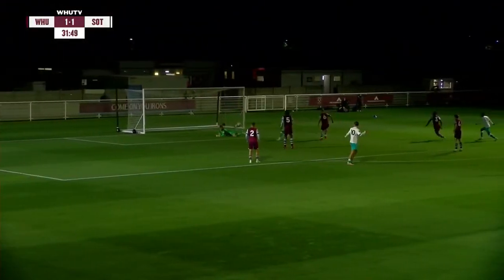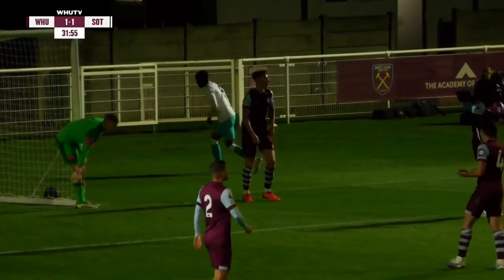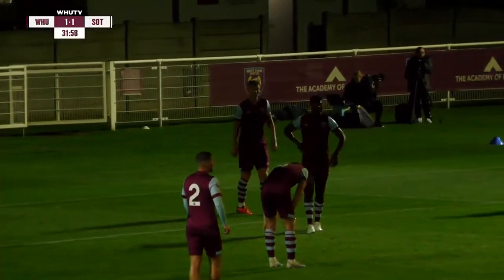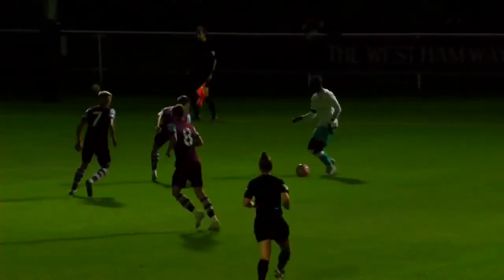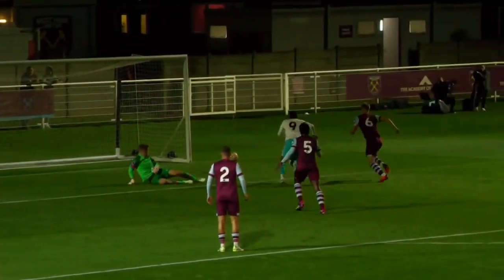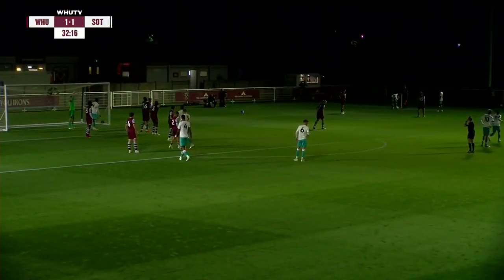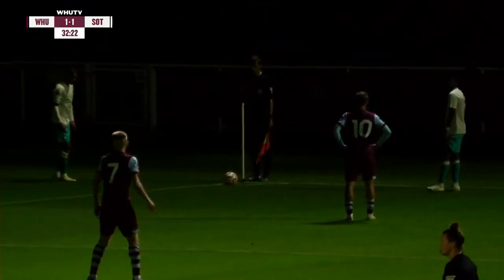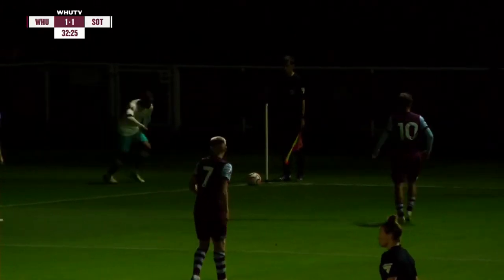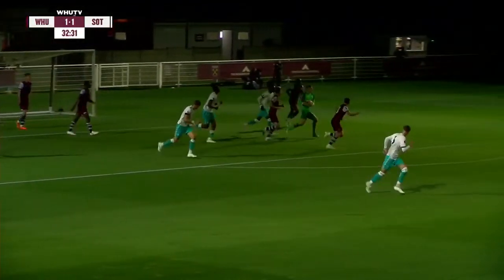Here's a shooting opportunity. It struck the post. And so important for Casey to get there first for West Ham after what could have been a really unlucky deflection off of Knightsbridge. But it was really nice work in there from Amo Amayor. And Casey alert to the situation. First time Southampton have had the corner on the far side. That's well claimed by Knightsbridge.